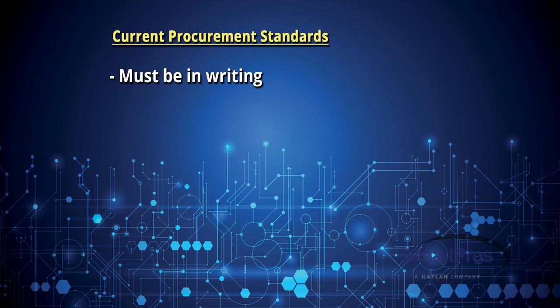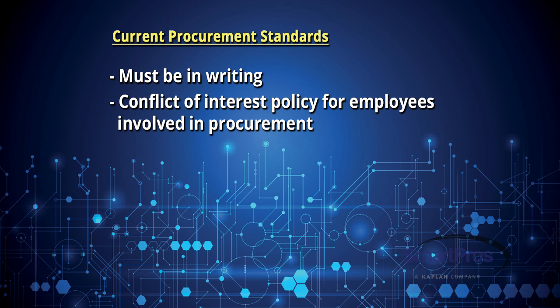Because of that, the federal government has actually provided two one-year implementation delays, which means we're coming up on a due date on implementation of procurement pretty soon, Mike. The procurement standards now require all entities that charge contracts to federal governments to have written procurement standards. And they also have to have a conflict of interest policy with respect to any employee involved in the area of procurement.